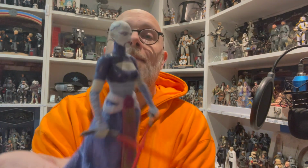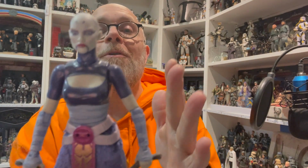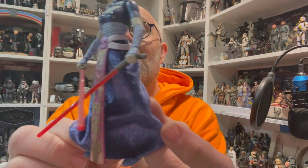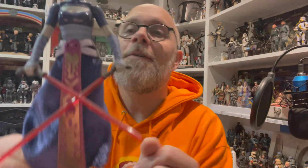Number 7. Ooh, another female on the line. That's pretty good. Asajj Ventress, straight up. I think she's just a wicked looking figure between the purples, especially all the different shades of purple on her. I love the glittery bit that she's got going on her dress. This front piece, the dual lightsabers, all the tattoos on here.